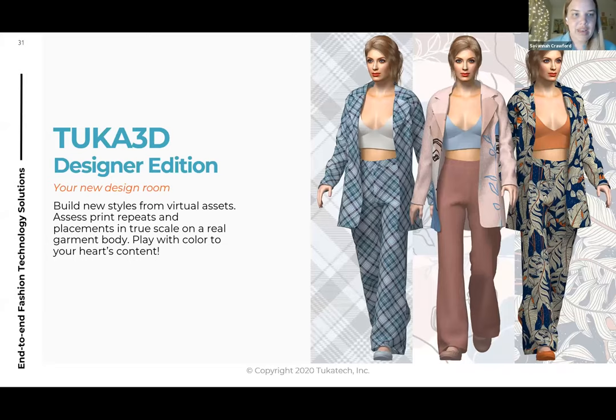All right. Next, we want to touch on the TUKA3D Designer Edition, also known as the new design room. This is one of the newer technologies that we have been working on. It is to give the designers and the creative people, the people that know what they want to see at the end of the day but don't necessarily have the pattern making background, a tool. Maybe they don't even want to do pattern making. They don't want to simulate a garment. They just want to take something, place their artwork on it and see how it's going to look. There's a perfect place for that type of person, and that's why we built this tool, so that that type of creativity can really flourish in a 3D process.